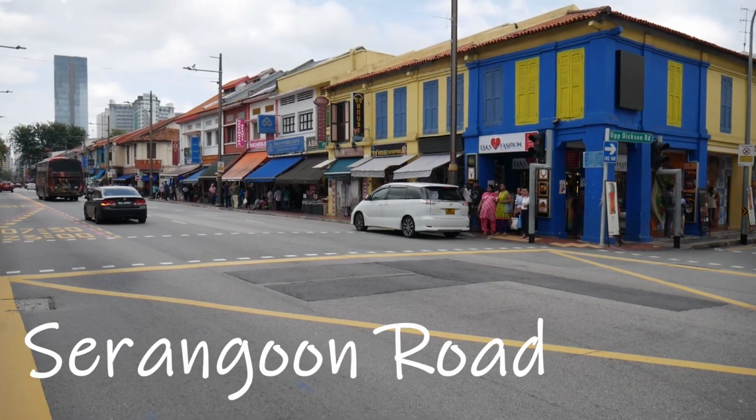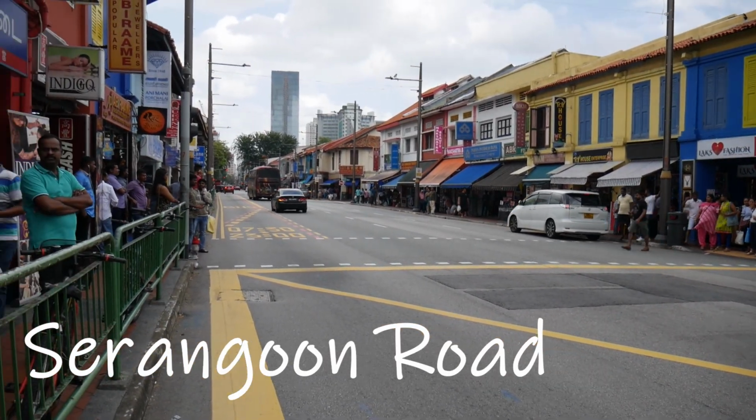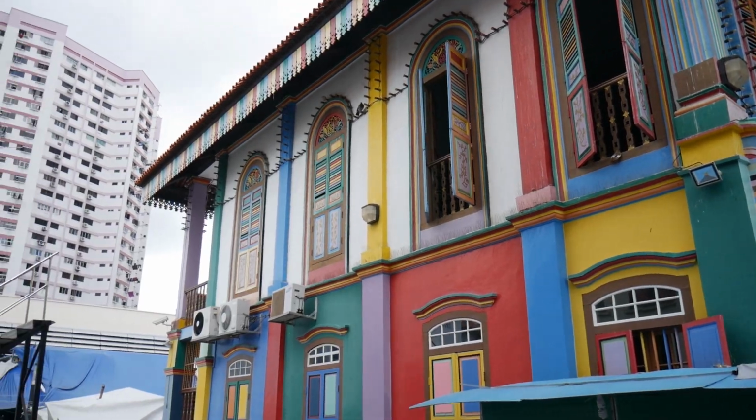Right outside is the very famous Serangoon Road, very popular for local Indian food. Here's our little samosa. Not sure what's in it, but usually they are vegetarian with potatoes and peas in there, so let's give it a try. A little sweet, not as crunchy. Good little snack right before we head over to our next spot.